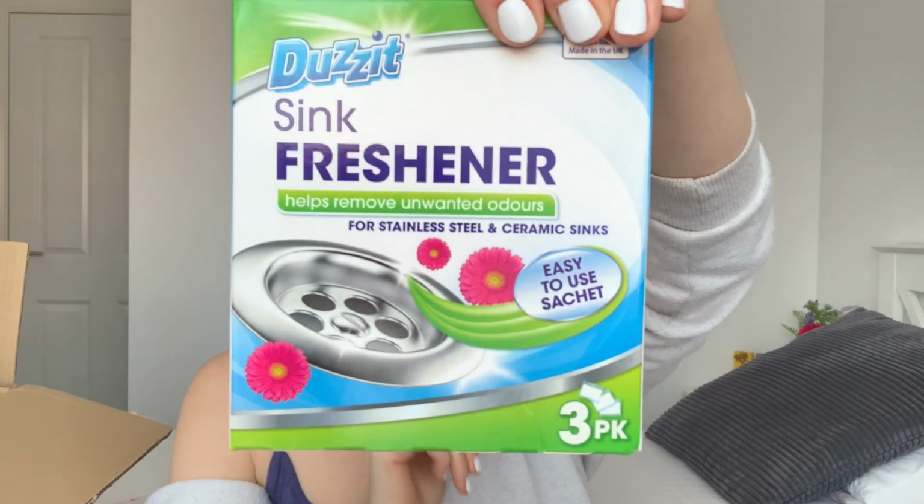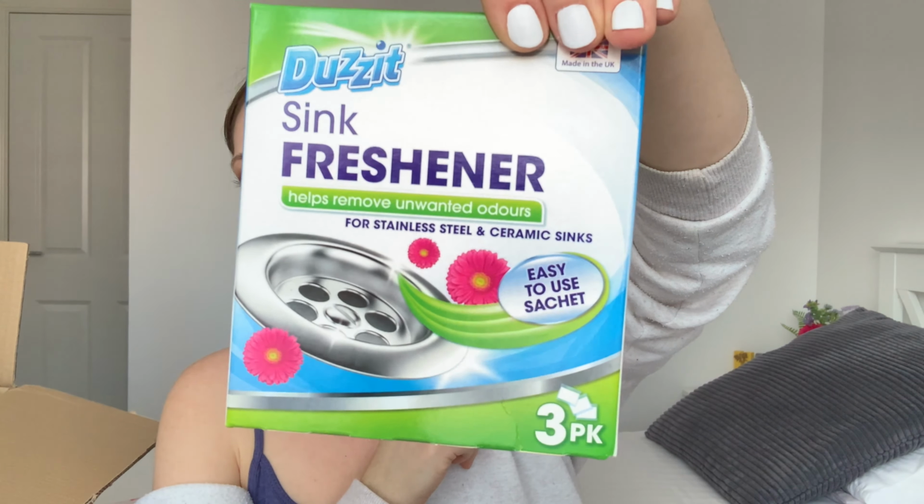So yeah, really like these. I also went ahead and got some sink freshener because we do have a little problem with our kitchen sink, so I thought I would give those a go. There's so many things that I've seen on the Cherries website that I didn't even know I needed until I saw it, and then I was like, why did I not think of that before? I really need that. So really looking forward to trying that out.